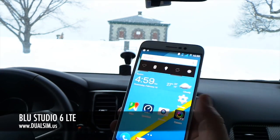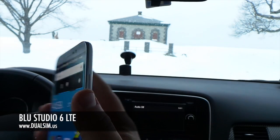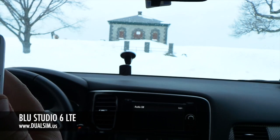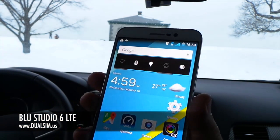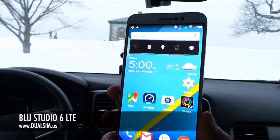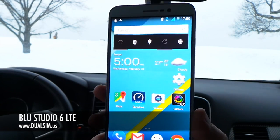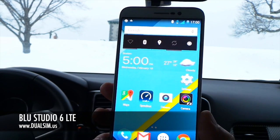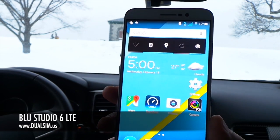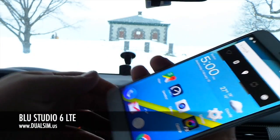So overall, like I said, I like this phone. It will be hard for me to go back to my LG G3. I might actually get a phone like this for myself, but this phone goes to my dad, and right now I'm just reviewing it. But I'll give it to my dad because he likes the big screen. He actually does a lot of reading on the phone, and he'll really enjoy it.